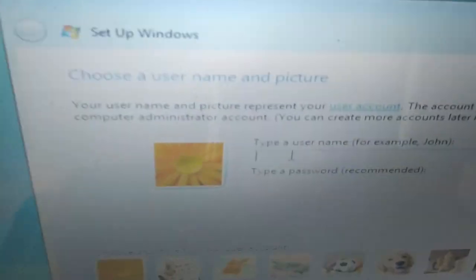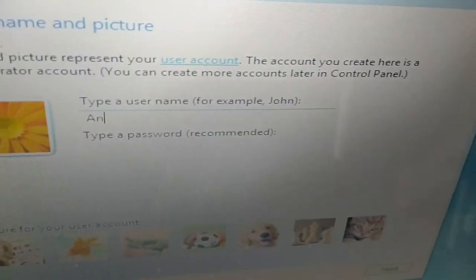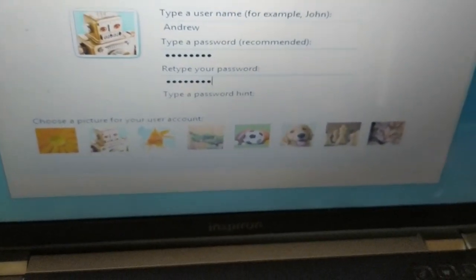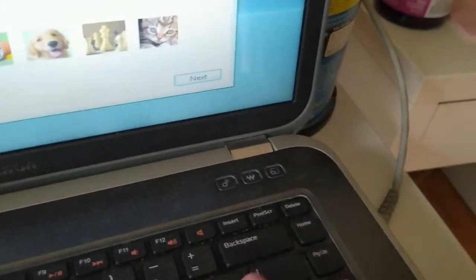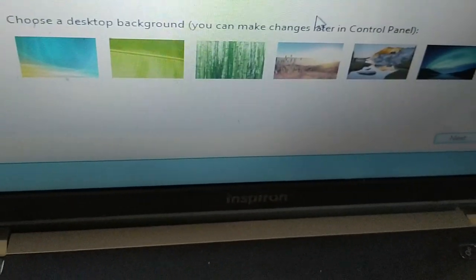Right now, before I install Windows Vista on this, I'm on the out-of-box experience, so let me just first get my user and then get the picture. I think this is it. Hopefully you got it right. I have to put a hint. Okay. Password. Okay, so the background is going to be probably this.